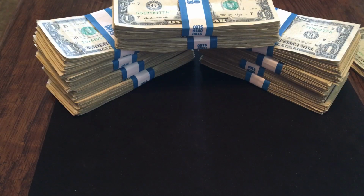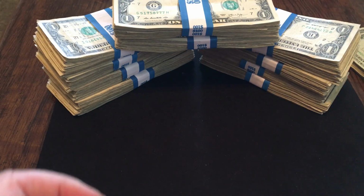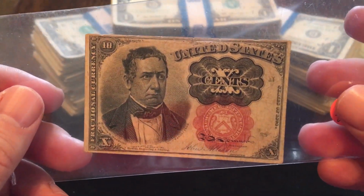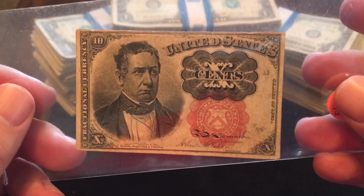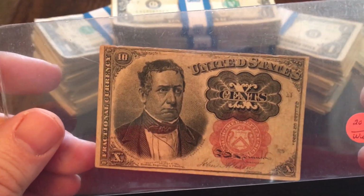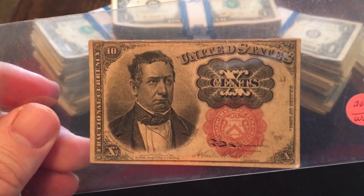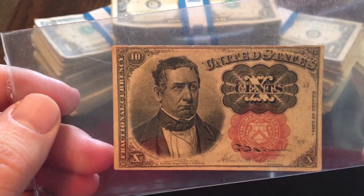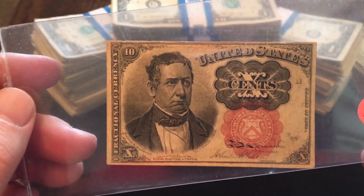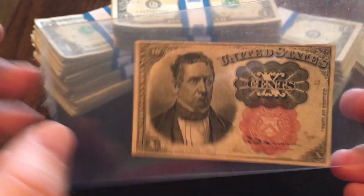And I started talking about dimes, so I figured I should bring out some other dimes as far as my older stuff goes. So what I've got here is called fractional currency. This is a 10-cent paper fractional currency. During the Civil War, change was hard to find. People were holding on to all their precious metals, so the U.S. government would print fractional currency. It was just paper money, and people would use this for change.